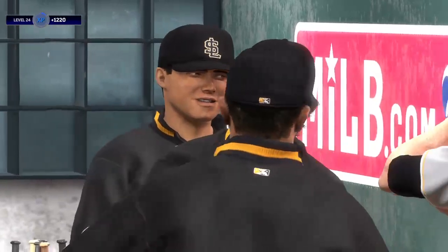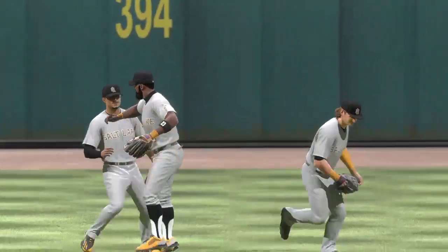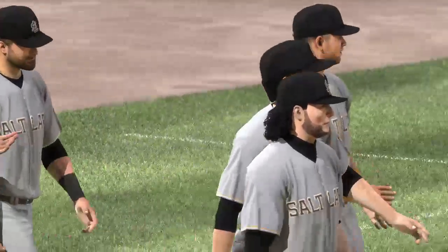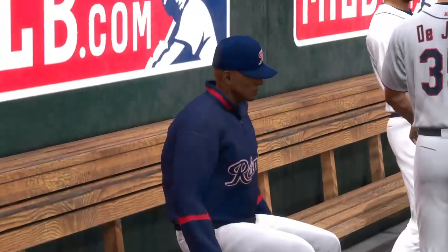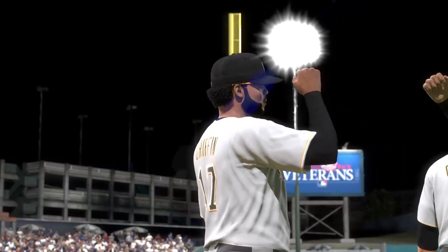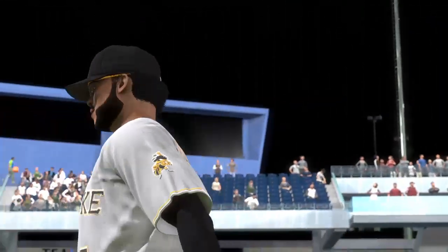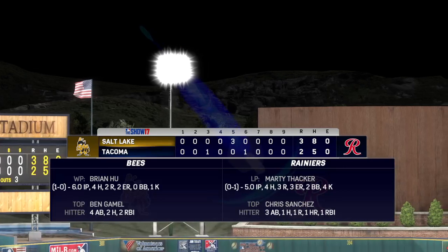Hey, anytime you can win a game, let alone on the road, you have to feel really good about yourself. It's not easy going into that other team's ballpark and coming out with a win, but they did just that. This one definitely a low-scoring affair as we get one last look at our final line score.